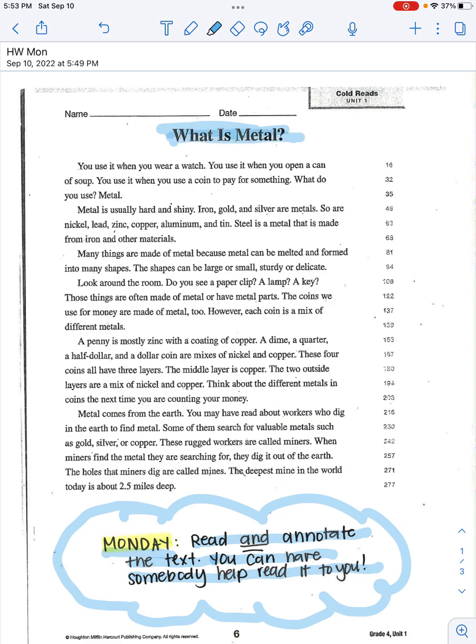What is metal? You use it when you wear a watch. You use it when you open a can of soup. You use it when you use a coin to pay for something. What do you use? Metal. Metal is usually hard and shiny. Iron, gold, and silver are metals. So are nickel, lead, zinc, copper, aluminum, and tin. Steel is a metal that is made from iron and other materials. Many things are made of metal because metal can be melted and formed into many shapes. The shapes can be large or small, sturdy or delicate.